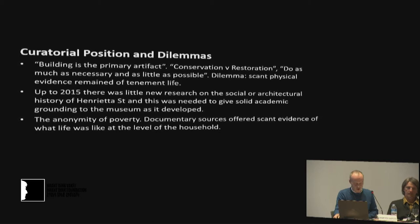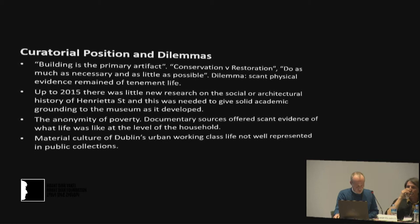It is surely a reflection of the anonymity of poverty, and what the socialist historian E.P. Thompson calls the enormous condescension of posterity, that the vast and intense history of the many hundreds of families who lived out their lives in the same houses as the most high-ranking families in 18th century Ireland had until now passed largely unrecorded. We began our museum's project objectless, and our knowledge of the material culture of urban working class life was limited. It is not represented in our national collections.